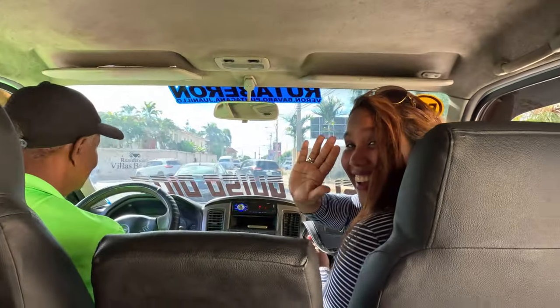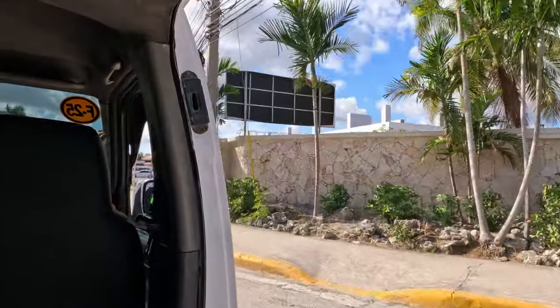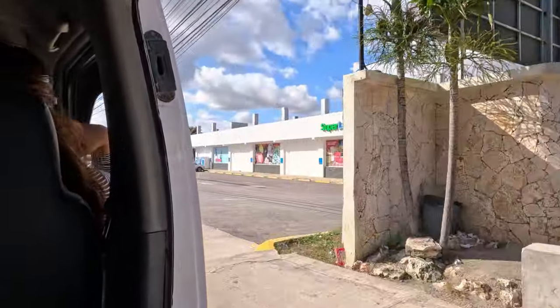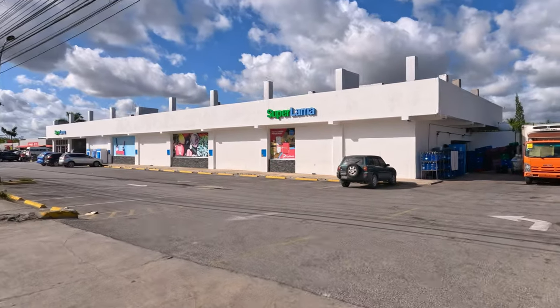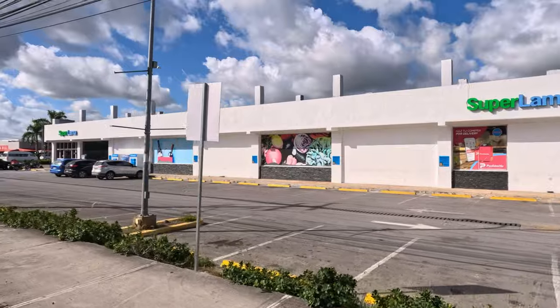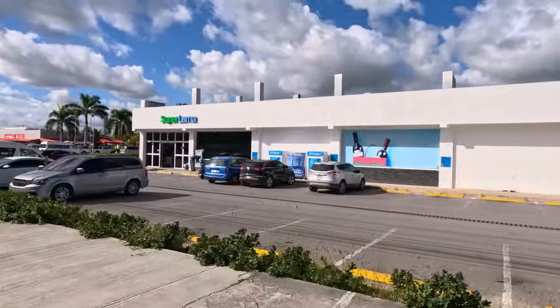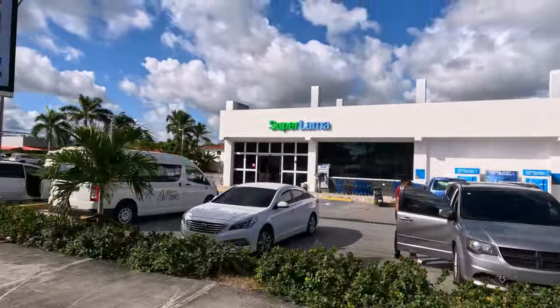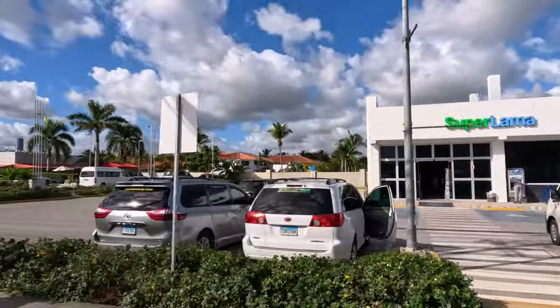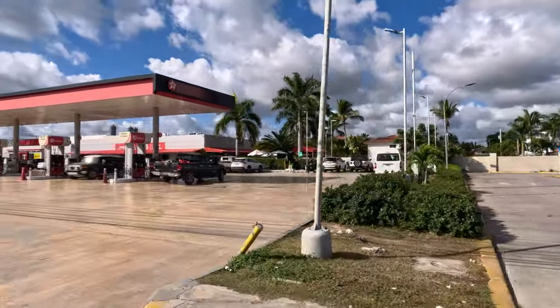Hola, hola. The Dominican people are so friendly. And this is the Super Llama grocery store. So it's about a 15-minute walk from the resort. And you can find just about anything in here. I was really impressed. And you can get a SIM card for your phone here. So if you arrive and you want to get a data plan for your phone, that's where you would go.